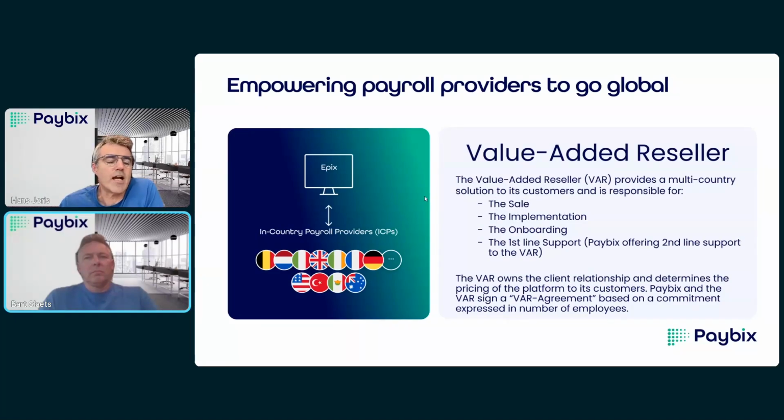And then we move to the value-added reseller, our second option. And this comes with a commitment. But first of all, the value-added reseller provides a multi-country solution to its end customer and is responsible for the sale, the implementation, the onboarding, and the first line support to the end customer, not Paybics, but the value-added reseller. And of course, we're more than happy to be available for the second line support, not to the end customer, but to the value-added reseller. We want you to succeed as a value-added reseller.